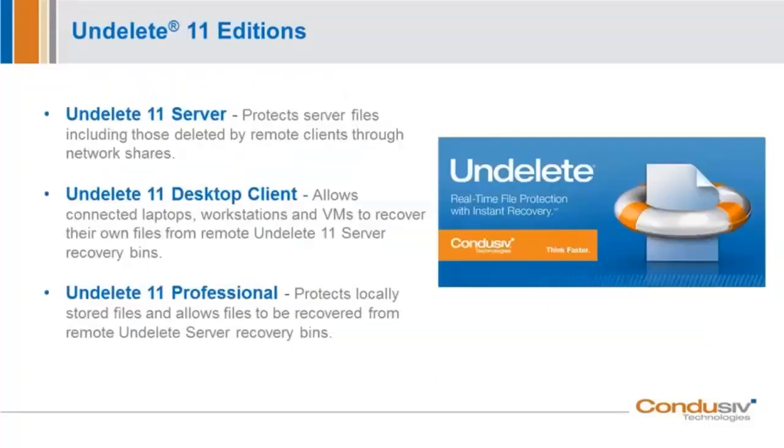Now let's just wrap it up here. We're going to go right into the Q&A session in just a moment, but let's talk about the versions that we have available. We have Undelete Server, and then the desktop client comes with that as a set. With the client portion, you give the user access to recover their own files that they have rights to from the server that has Undelete on it.